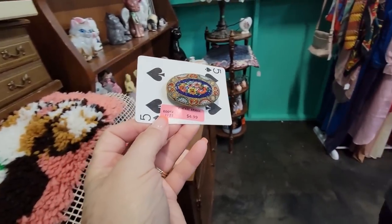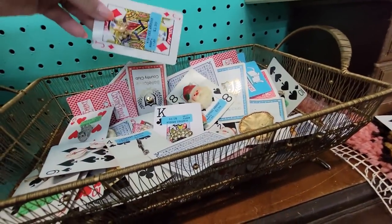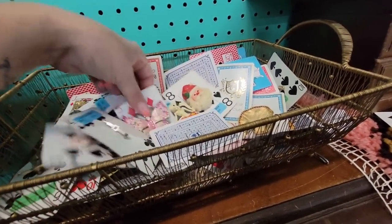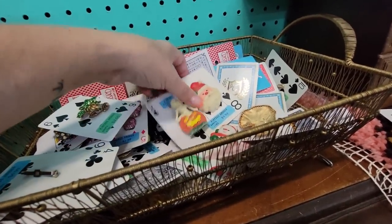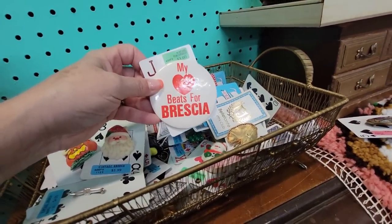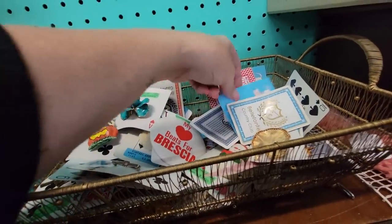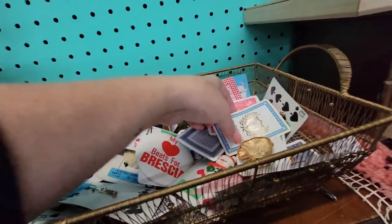Oh, looky here. Micro mosaic for $4.99. Yes, please. I almost forgot, or I didn't even see these brooches in here. So we're going to look through these real quick. Oh, there's a little Halloween-y and some Christmas ones. My heart beats for Bressica. I don't know who that is. There's someone's little pepper dog.